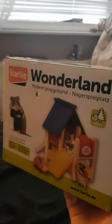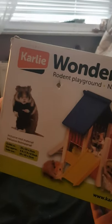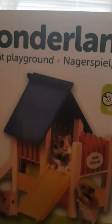First, we have this Karlie Wonderland rodent playground. It's very suitable for hamsters, but we don't know that yet until we've opened the box. So this is what it looks like. Let's go make it. So this is what I've done so far. This is all it comes with for me. I don't recommend buying it.